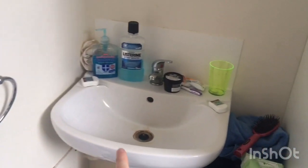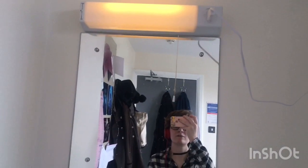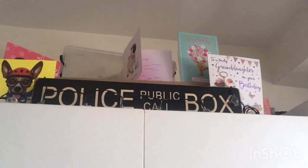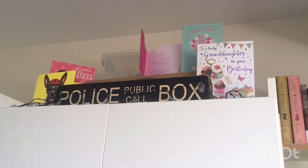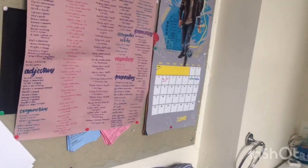A clothes hanger, my sink with just more toiletries in it, the pot I use for my paintbrush water. We also have a mirror, hi, and on this mirror, a little light, which I don't think I have ever used. And then up here, I've got more birthday cards. I've got my police box because I'm obsessed with Doctor Who. Some string lights. I've also got some fairy lights on my pin board, but you don't really see them unless it's nighttime. Then this is my wardrobe.